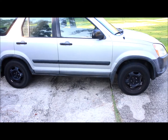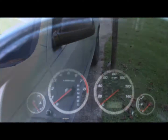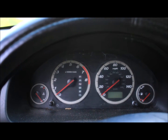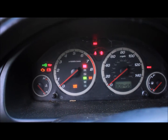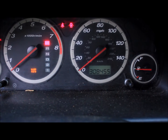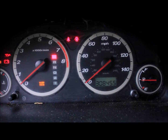Understand this is like my work vehicle. All I've done is just regular daily maintenance to it. Nothing special. But I want to share with you why I love this vehicle so much. Do you see that? That's 308,455 miles, and she's still going.